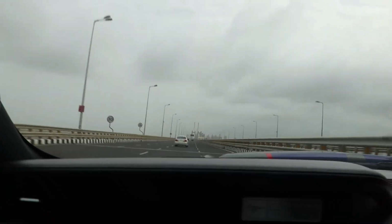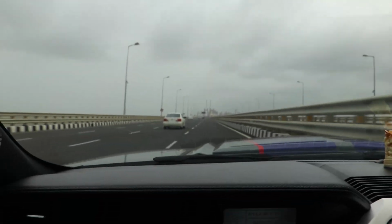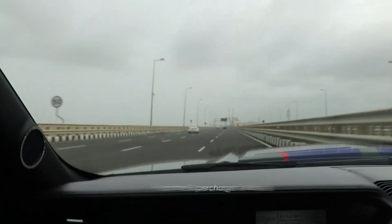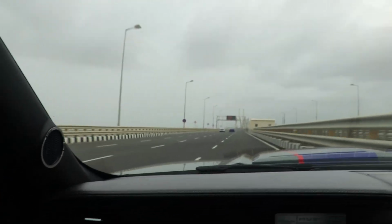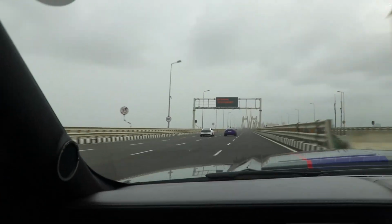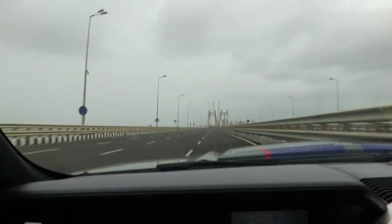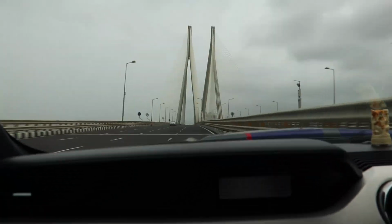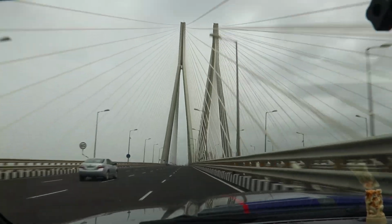Hey guys, so we are on ceiling finally, Bandra Valley ceiling. Yeah, they're gonna fly by. This is the best place you can drive freely. Yeah, yeah.